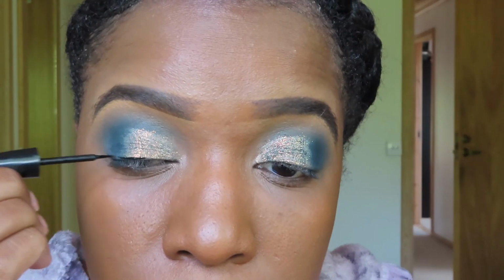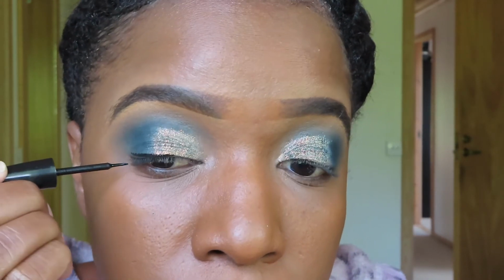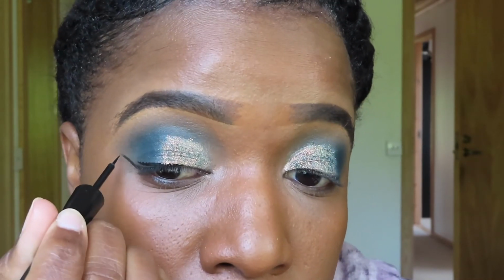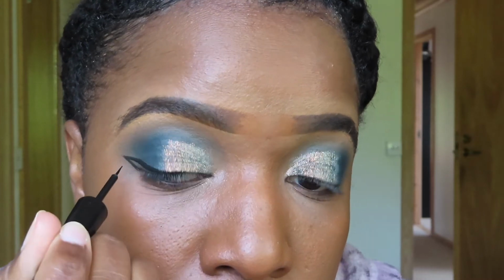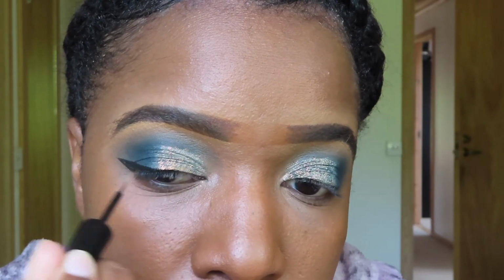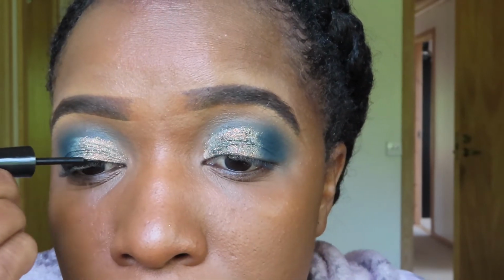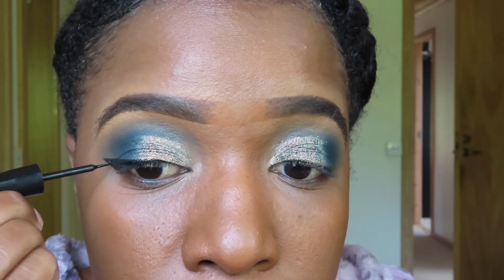Then I'm going to go ahead and quickly do a wing. I'm using the e.l.f. liquid liner, and this is also one of my favorites. I've been using this for so long and I really, really like how it works. The tip is just so precise and it gives me such an easy way of doing my wing, so I always gravitate to this liquid liner from e.l.f.